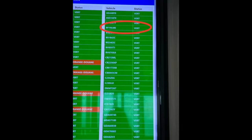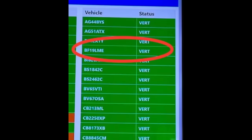Now, I just wanted to put a bit of info for anybody that's never done customs. In the driver's lounge, or somewhere where the drivers eat, by information, you'll find a board that looks like this. It's the same board no matter which company you use. On that board, you will find your registration number, and if it's green, vert, which is French for green, it means your customs papers and all your documents have cleared.